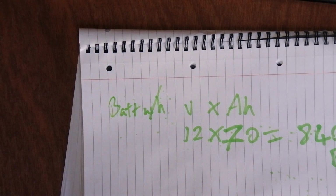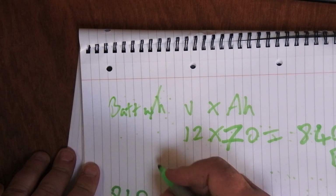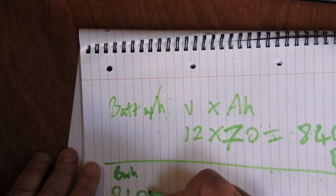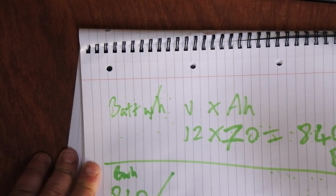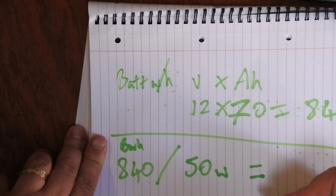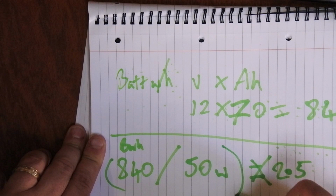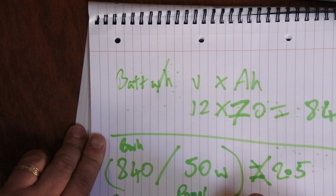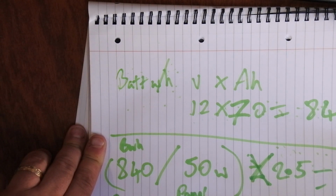So in order to work out how long you need, you take your battery watt hours, which is 840, and divide that by the wattage of your solar panel, which should be on a label on the back. In this case it's 50 watts, which is what I have, and then you have to multiply this by 2.5, and I'll tell you why. So that's BW divided by panel watts, multiplied by 2.5, which gives you 42.